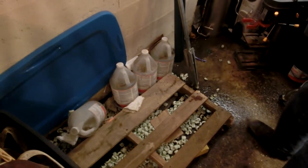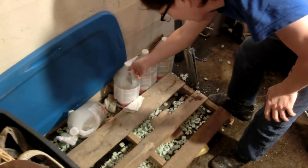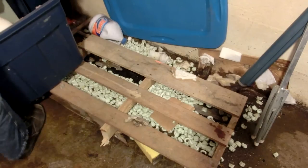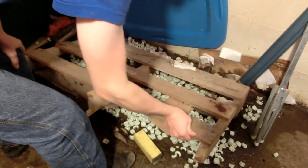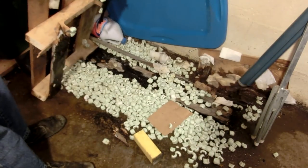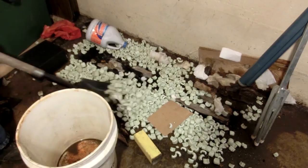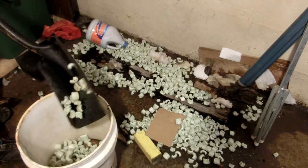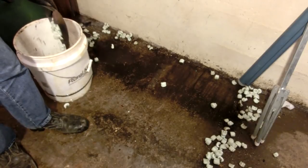Oh, it doesn't look too bad. Some peanuts, some empty containers. Never mind, not empty. When I ran outside to take the bucket out, I had an idea.